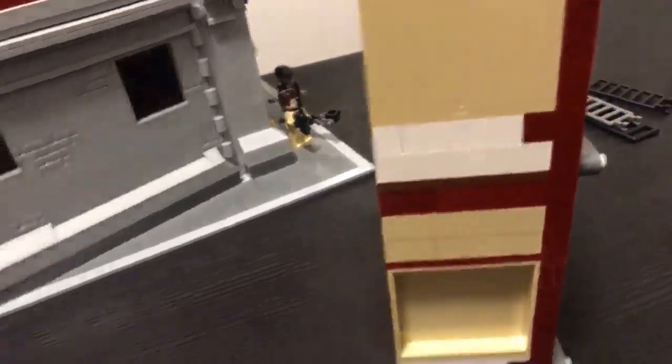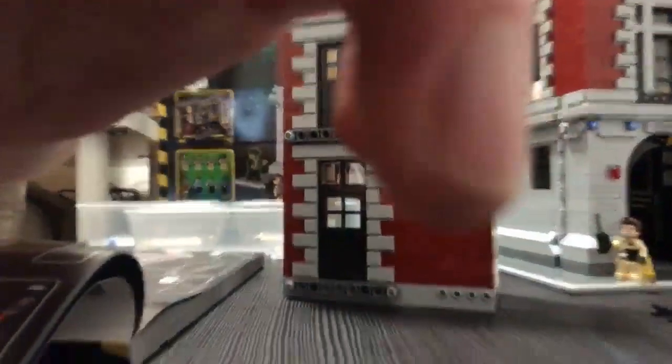I know it's designed to have some space for a car, but not quite enough space for a car. There we go. All right, back to building.